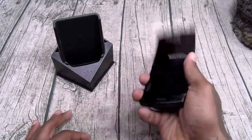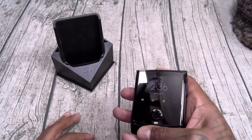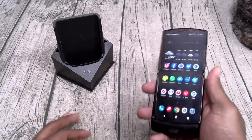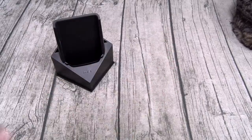Now, when you flip it, that first flip is going to bring you back to your childhood or bring you back to your adolescence, depending on how old you are. You're going to love this flip. All right, I love it. So this phone has a great look, a great feel. Next, let's talk about build quality.